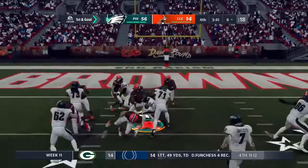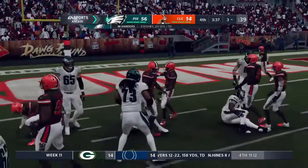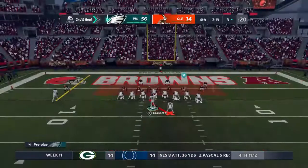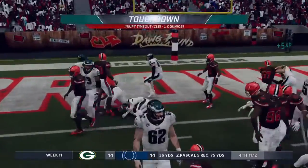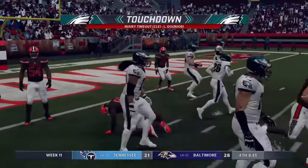They'll run with Sanders. And that'll get him halfway there as he takes it from the 6 to the 3-yard line. The tackle is made at the 3, 3 yards to go on second down, and they've got 3 tight ends out there. Jumbo set. And he will take this one in for an Eagle touchdown. A 3-yard touchdown.